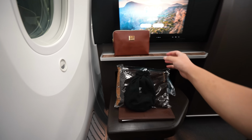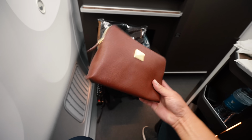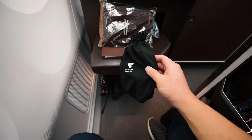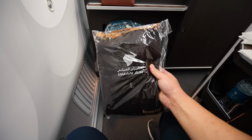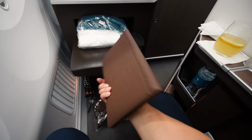On this relatively short 6-hour flight, I was given an assortment of things. An amenity kit, which we will check out later, noise cancelling headphones, which you don't get to keep by the way, we'll check this out later too, pajamas, incredibly, which you very much get to keep, we'll check this out later, and the menu, which we'll check out later.